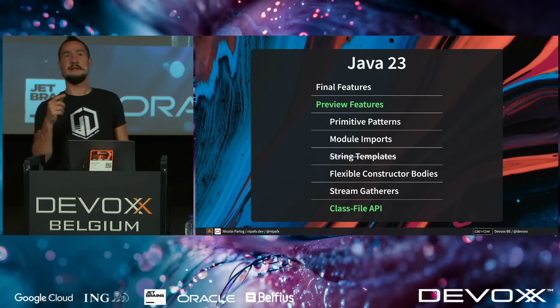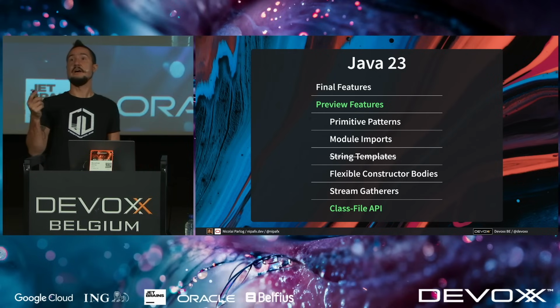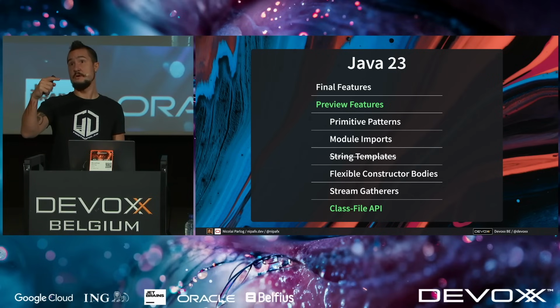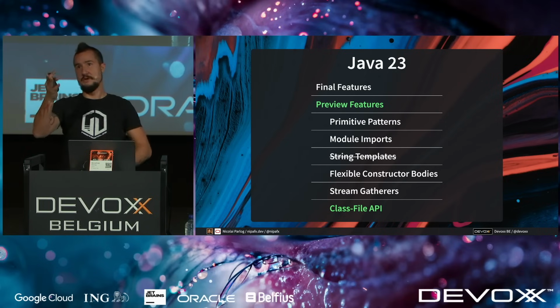The question was, can you use multiple gatherers in one stream? Yes. I should maybe have mentioned that. Collectors are a terminal operation, and you can only have one terminal operation, but gatherers are an intermediate operation. So you can have several gather calls immediately sequential, or with something in between. Yep.